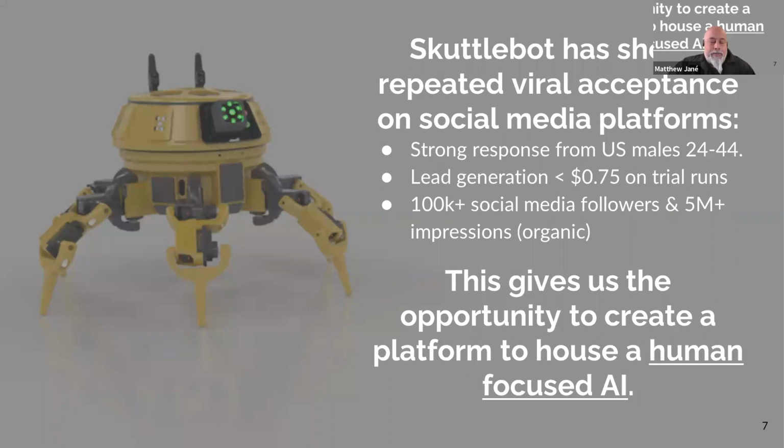Really awesome thing, and some of this is going to go a little bit more in the investor route, because that is an option of how you can support Skuttlebot.